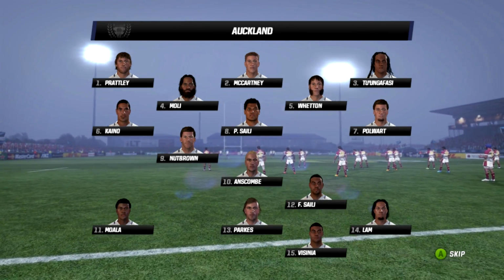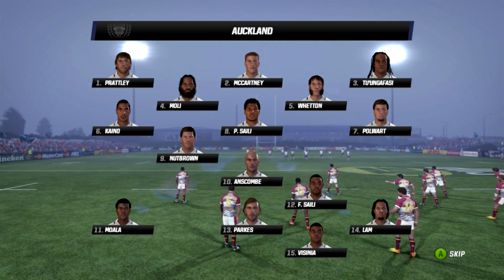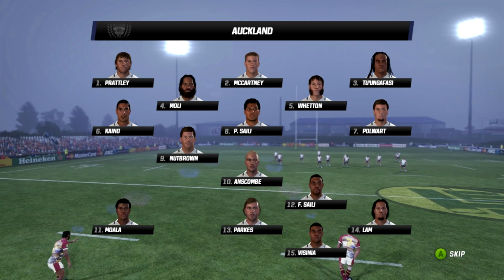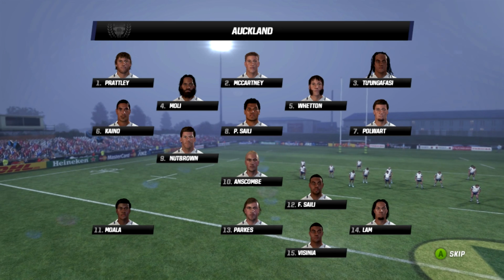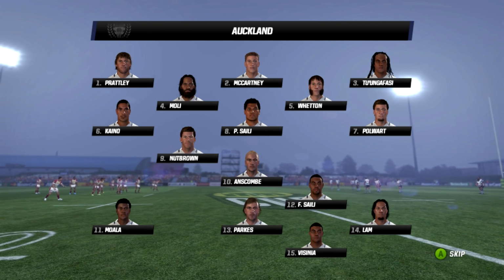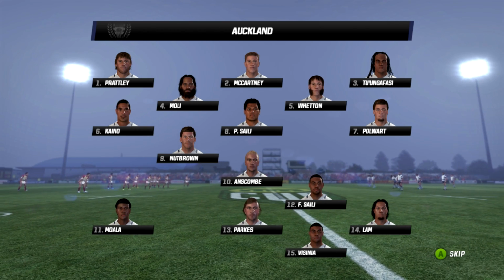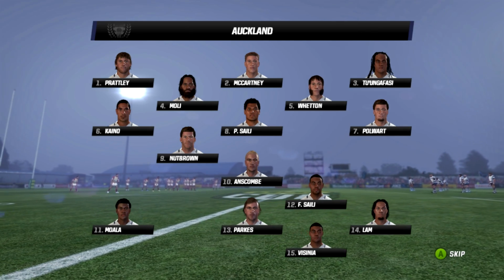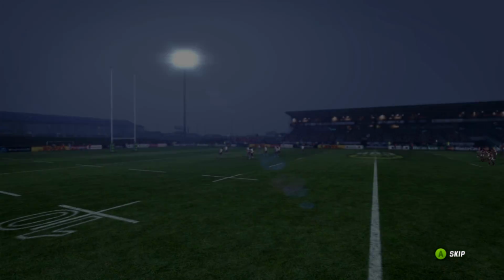If they look to big experienced players like Anscombe, Saili, both Sailis for that matter, Parks is in there as well, and the excitement machines of Moala and Lamb, it's going to be big. There's plenty of Super Rugby experience in the forward pack as well: Pradley, McCartney, Moley, Saili the other one, and then Polwart and Kaino the two flankers. It's a match that Auckland on paper should win every day of the week, but we all know that rugby is not played on paper, but out there on that beautiful field, and we are set to get underway. It's the Southland Stags defending the Shield against Auckland here at Rugby Park Stadium.